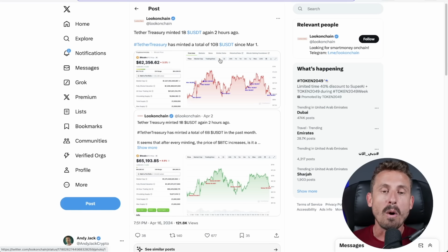Tether Treasury minted $1 billion Tether again in 2 hours. This is news that we do have from the last 24 hours. That has usually been quite bullish. Every time we've seen Tether print 1-2 billion, we've had a really nice bullish effect on Bitcoin and the cryptocurrency space.